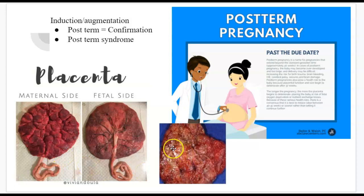This is calcifications of the placenta. And look, the lobes aren't quite as pretty as they were because now this thing is running out. Okay, so please review post-term syndrome, and what the definitions are for post-term.